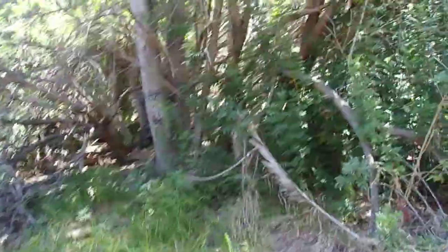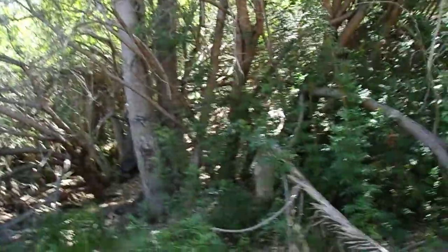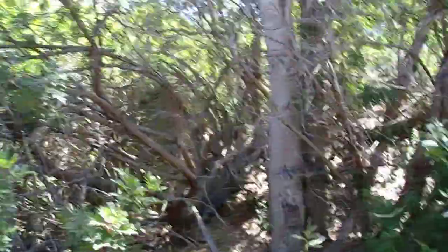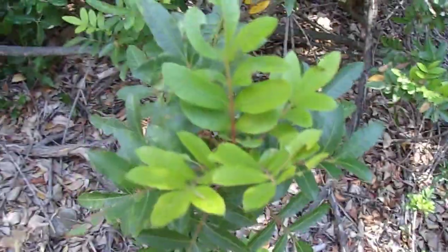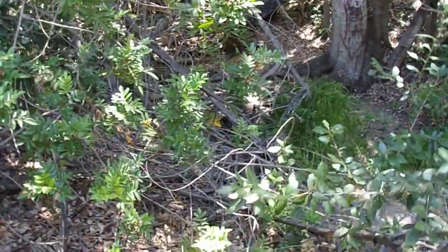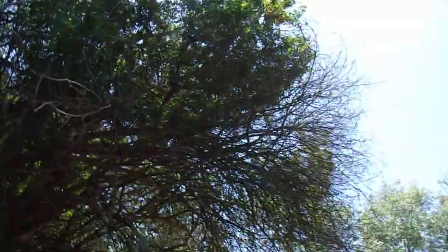Then we got a real jungle-like thicket over here. So we got Brazilian pepper tree. This is one that spreads a lot in our local canyons here. This is becoming a monster thicket too. Schinus terebinthifolius. There's your foliage. It's also a common ornamental tree planted here. It kind of starts out as a multi-stemmed thicket, but people usually train it to be like a tree. There's more of it here.